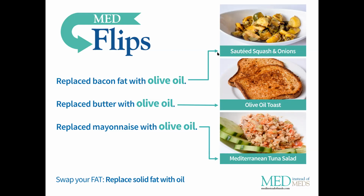Replace butter with olive oil with the toast, and then the Mediterranean tuna salad. Now that Mediterranean tuna salad, because I tasted it, I will say that it is an acquired taste. Now I like it.